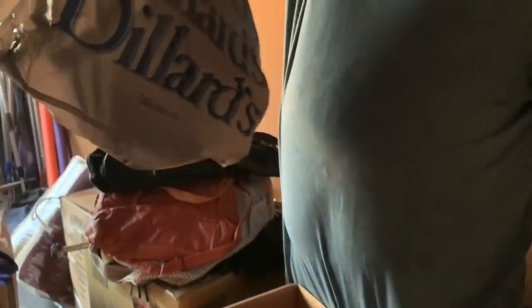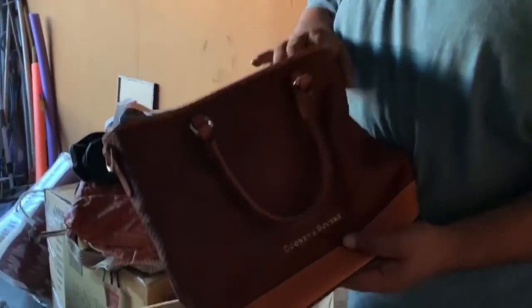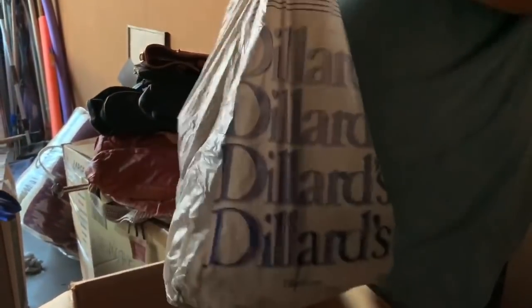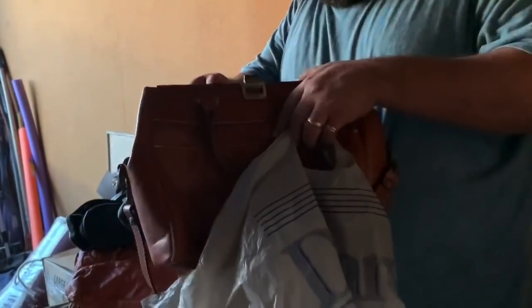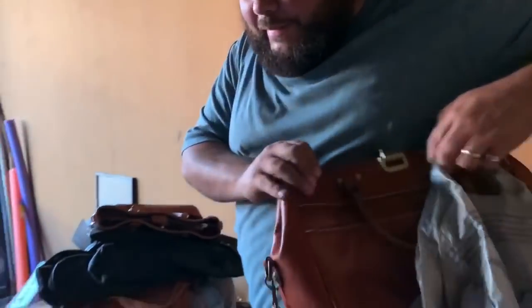Is that a dust bag? It says Dillard's, so let's see what's in it. We have... Dooney and Burke. That's very nice too. You know what? I feel a Poshmark coming on. Get my Poshmark popping. It says something made in. Ooh, it smells good. Made in Italy. That's nice.